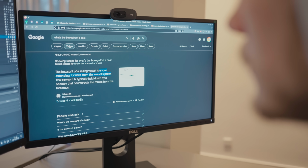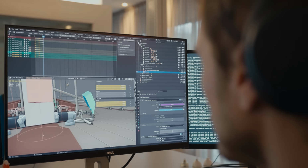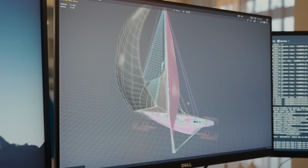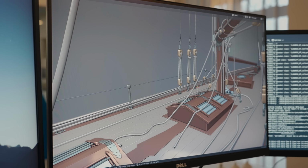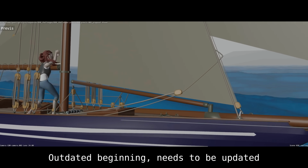What I'm planning to do when it comes to rigging the boat, looking at the storyboard right now, it's going to be quite scary if we want to rig every single piece of the boat, because potentially 90% of that work could be unnecessary. So what I'd like to do is look through the final story to see which parts of the boat are actually in the film, which parts actually get interacted with, and just focus on those parts.